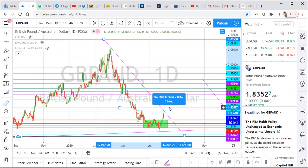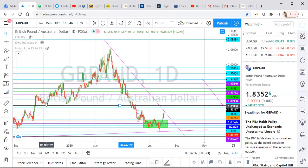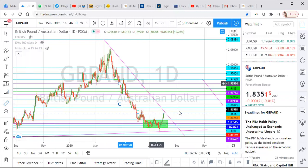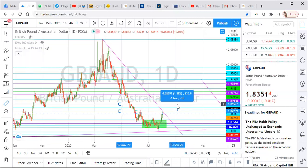I'm expecting it to break structure here. Once it breaks 1.84253, I believe we are on a very nice bullish extension there. At 1.84253, it's 230 pips. So we'll wait to see what happens at this resistance.